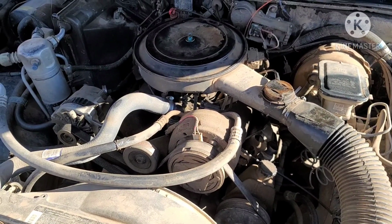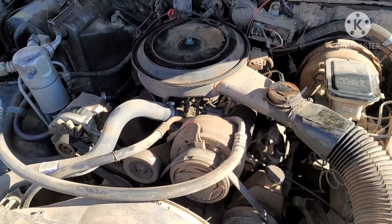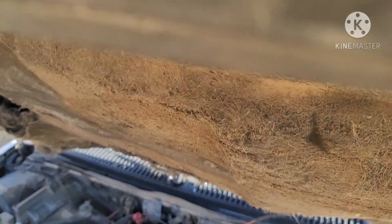Guy that unloaded it, he had said something about the motor trans was why he parked it. He had hauled it into the scrapyard for his neighbor. Didn't really know a whole lot about it. So I'm gonna be dropping a battery in her here, and we're gonna see what she'll do.